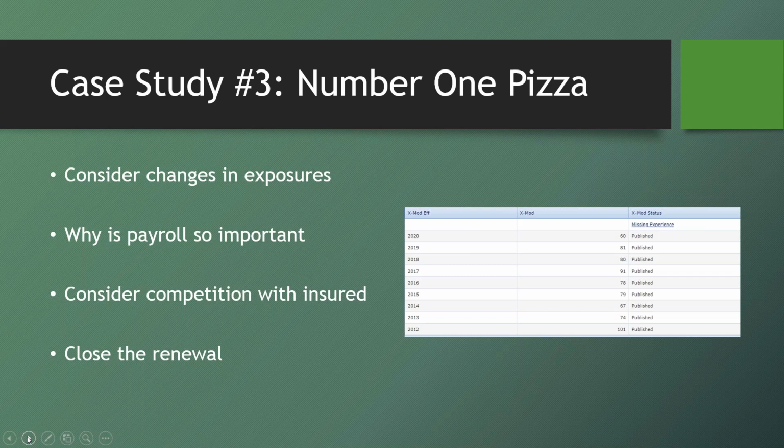This is something just to keep in mind. Payroll should be accurate throughout the policy period because, as we discussed, the insured is going to be audited after that policy expires. So, for example, if their payroll is much lower during the policy period than their actual exposure, then they may receive a bigger bill when it comes to the audit.